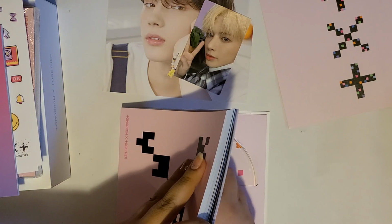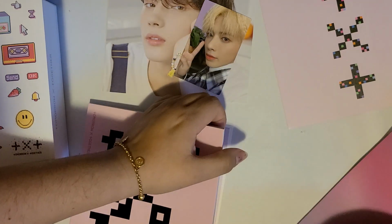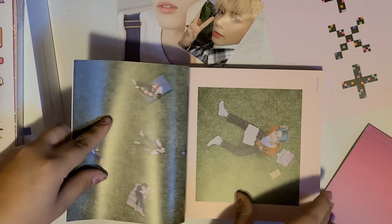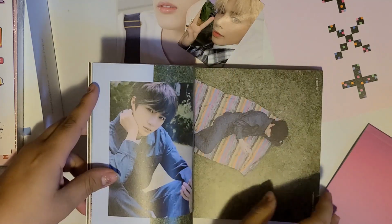take the photo card out. And I think that's it. I think that was it. So let me just flip through the photo book. Oh, so this is a different concept. Like I said, it's not as playful, it's a more serious one. Wow, interesting.